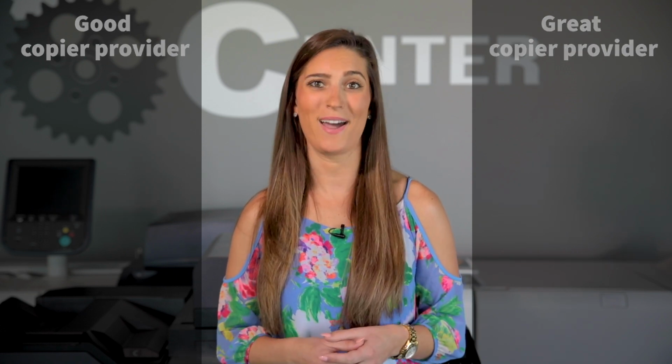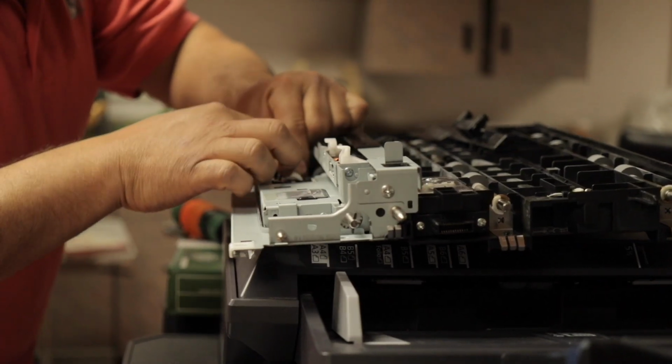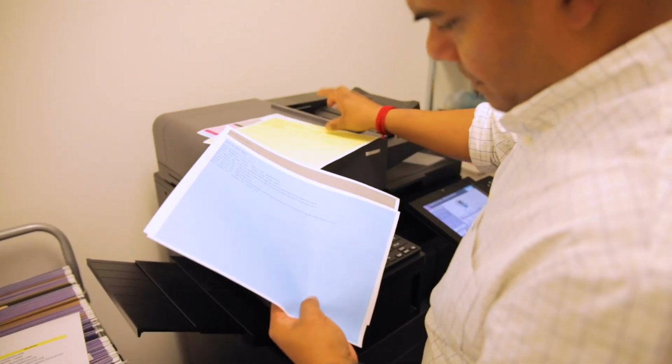You're probably sensing a pattern here. You need to be prepared for the everyday problems of owning a copier to make sure that you are ready when problems come up. A little preparedness goes a long way and will make you much happier throughout this relationship with your copier and your copier provider. So there you have it. Picking the right copier dealer is all it takes to make those problems of a copier not seem as big.